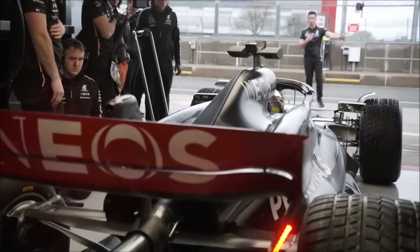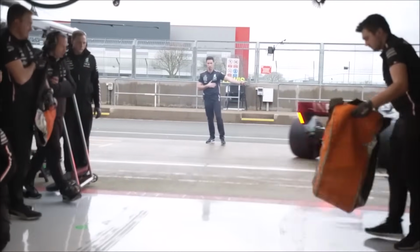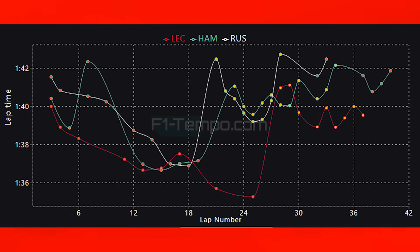For Mercedes, today was another day where they didn't perform brilliantly. The Mercedes are slowly starting to falter when it comes to overall pace, and you can see that here when you look at the pace of Mercedes compared to Ferrari. They are just struggling. They don't have the one lap pace and the long runs look pretty weak.